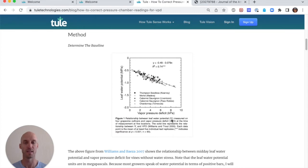Vapor pressure deficit tells us how hot and dry the atmosphere is. Really, it tells us how dry the atmosphere is. A higher vapor pressure deficit value means the atmosphere is drier. A lower vapor pressure deficit value means the atmosphere is more humid. On hot days, the atmosphere tends to be drier.